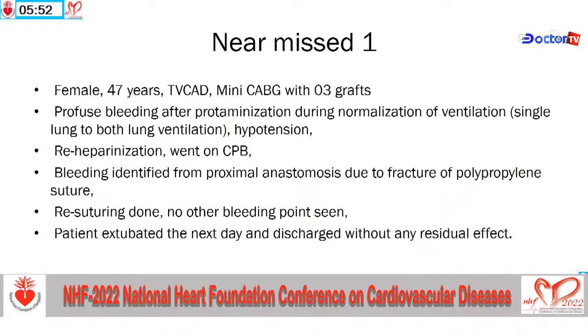A 47 years lady, triple vessel CABG, we did 3 grafts. But after protaminization, there was profuse bleeding when we went for double lung ventilation. Hypotension, we reheparinized the patient and went for CPB. Actually, the bleeding was from the proximal anastomosis, possibly proline wire breakdown. Resuturing done, no other bleeding points seen, and the patient was extubated the following day and discharged in the usual fashion.